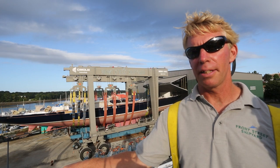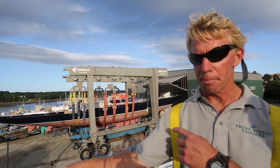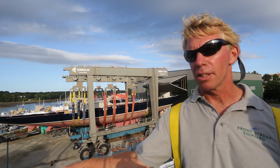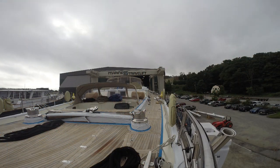We had a good day. It took a little bit longer than planned originally, but Brownell now is set up underneath the boat. We have only 80 tons left holding the boat in our travel lift, and Brownell and the blocking are taking the rest. So everything's safe and secure for the night.